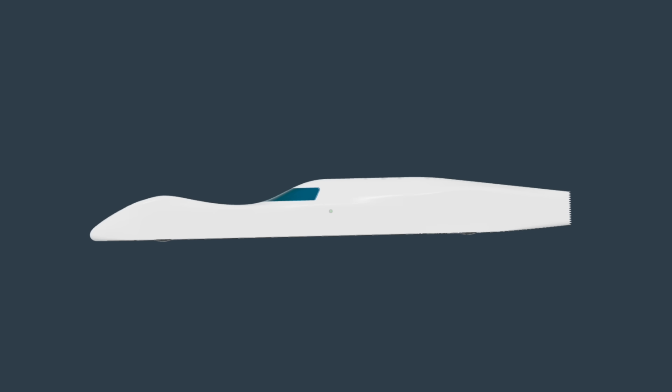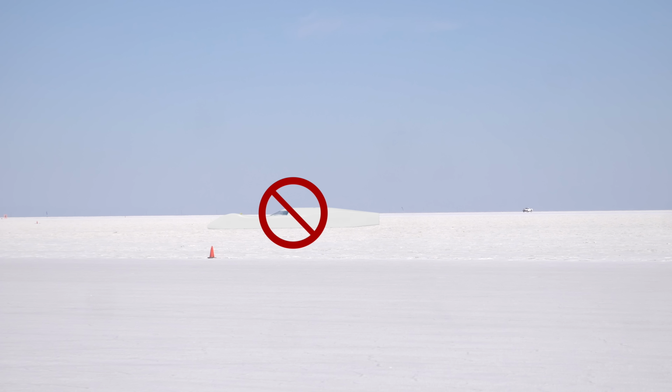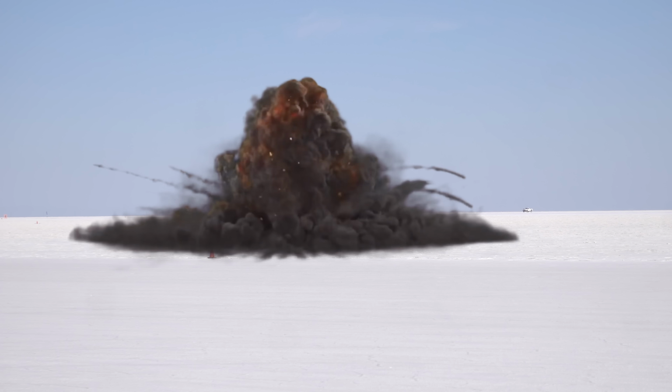I haven't put much thought into what color I want to paint the car, but in my mind it's always been white for no particular reason, but you can't have a white car. It has to have a color that contrasts with the white salt flats because they want to be able to see you when you crash and explode. Anyway, I'm going to paint it white, but we're going to make it a mostly different color by putting stickers all over it. And this is where you come in.